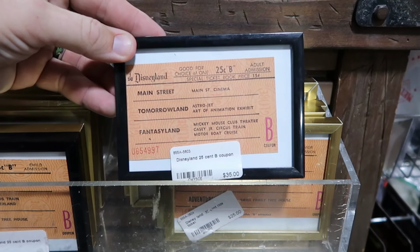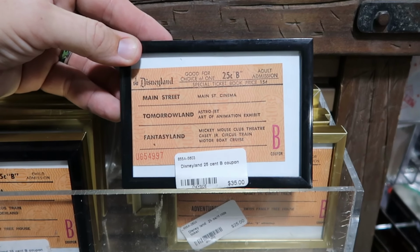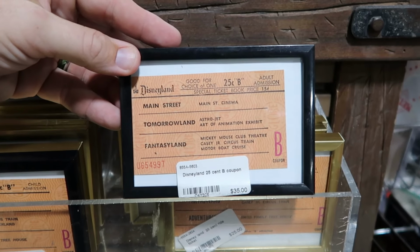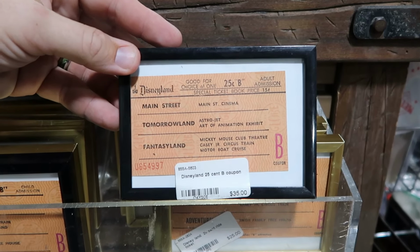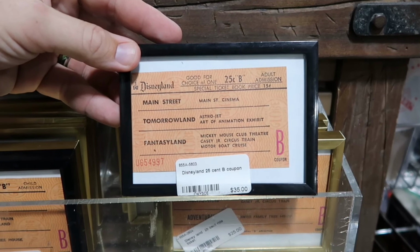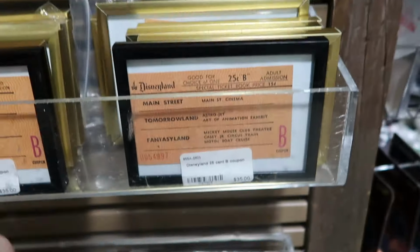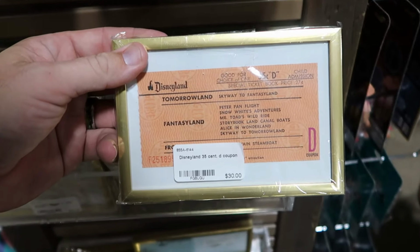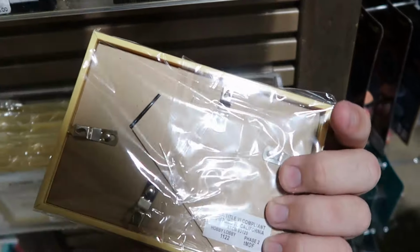Let's see what we have doing here on the spinny rack. These are from Disneyland. These are 25-cent B coupons. These are $35 a piece, all framed up. It says Main Street Cinema. You have the Astro Jet Art of Animation exhibit, Mickey Mouse Club Theater. That's really cool. Looks like they do have a bunch of assorted tickets. Tomorrowland, you have Fantasyland. This one's a little bit cheaper, $30.